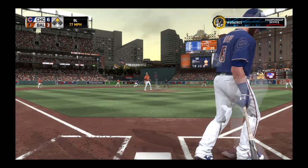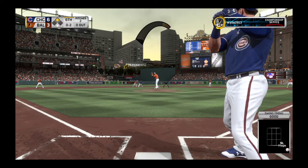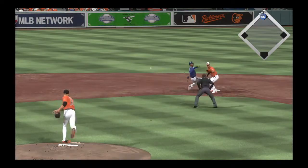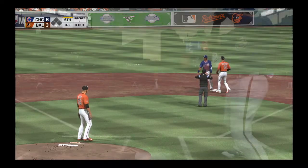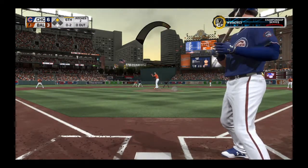Now a swing and a miss, and things are not looking real promising here. Down 0-2. He had some really good late action on that slider right there. It's hard to do anything with that pitch unless you're sitting on it and catch it out front before it breaks all the way in.